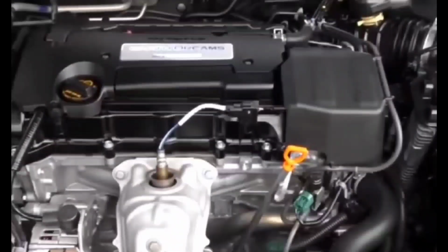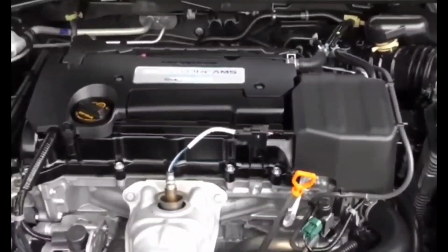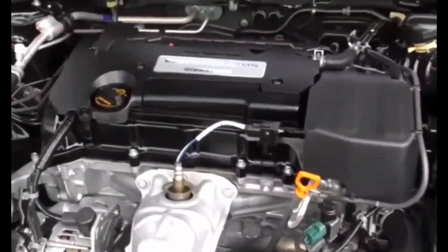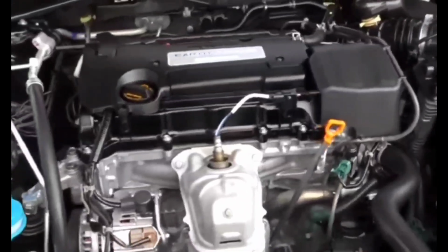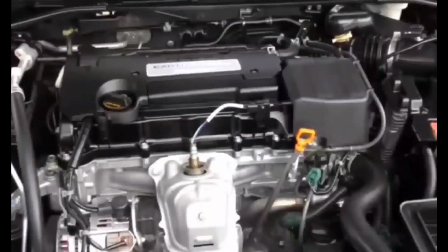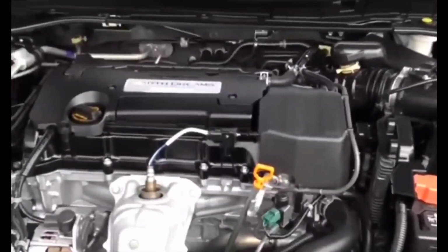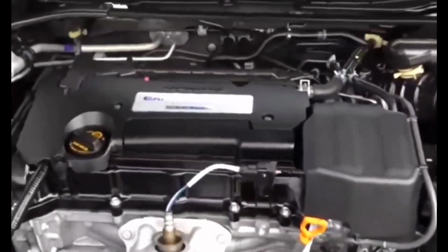All right, so in this video we are going to talk about trouble code P0746. Essentially, the code stands for pressure control solenoid A performance stuck off. Now, if you have this code, you're going to have a check engine light on your dash. Obviously, it's notifying you of an issue.